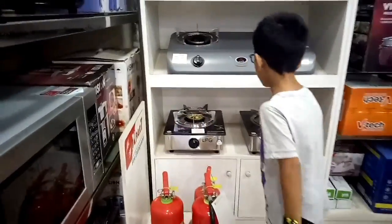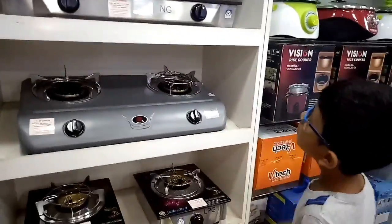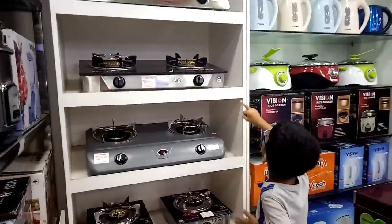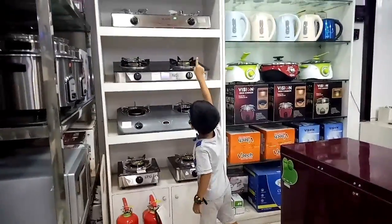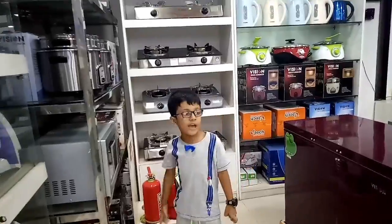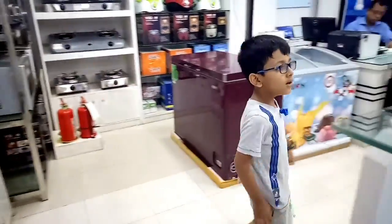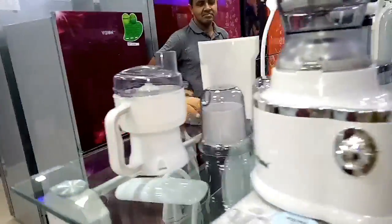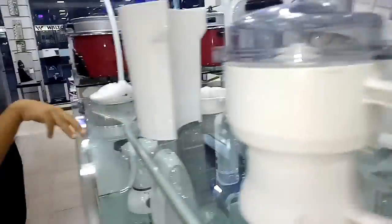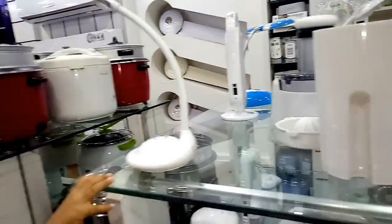Some gas stoves and a new gas stove. 1, 2, 3, 4, 5, 6 new gas stoves. And viewers, do you see some blenders? If you need them, you could buy them.